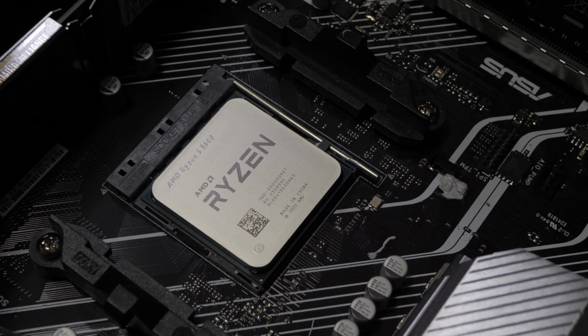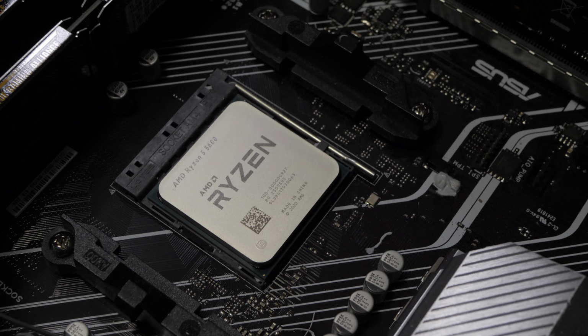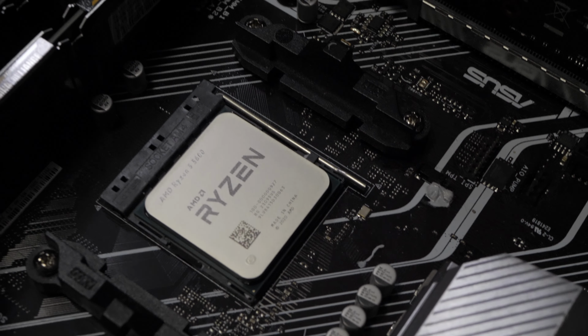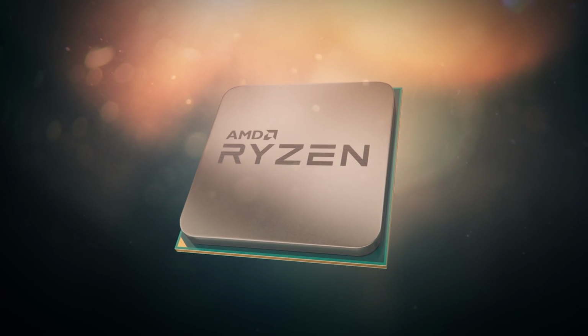In the next few minutes, you can see a comparison between quad and octa-core processors in synthetic benchmarks, web browsing, gaming, and productivity tasks. Let's start with a little history.